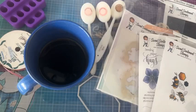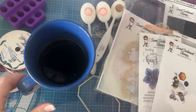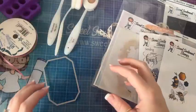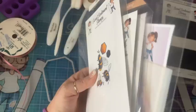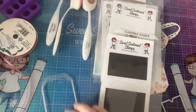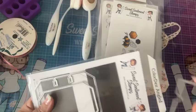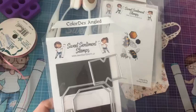Okay, so this is going to be kind of a sneak peek because the ColorDex swap for February is going to be Think Pink. And I know that when a lot of people think pink, they're going to think like fuchsia, like bubblegum pink, or, you know, like super girly. Look at me say that with so much disgust. Super girly, weird pink.